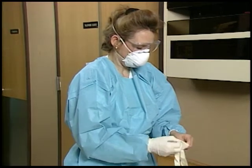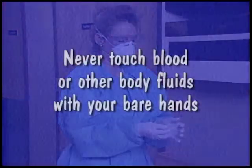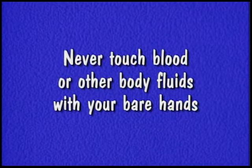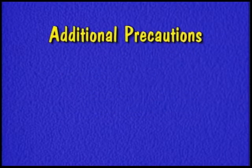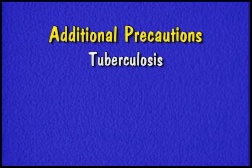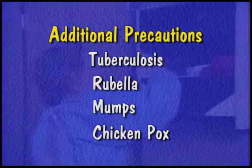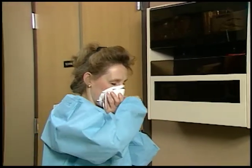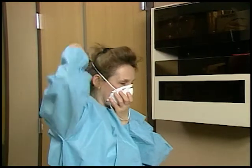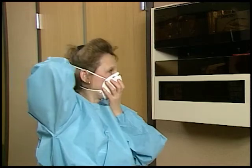Your facility will have specific policies on when to use these barriers. Basically, you should never touch blood or other body fluids with your bare hands. Additional precautions, however, are required for airborne diseases, such as tuberculosis, rubella, mumps, and chickenpox. The appropriate mask protection must always be worn when there is known to be or a suspicion of TB. Your facility will have specific policies and procedures to follow.